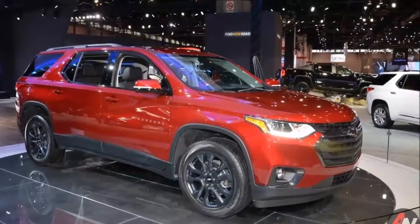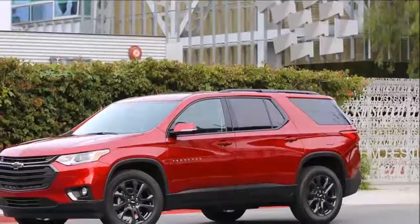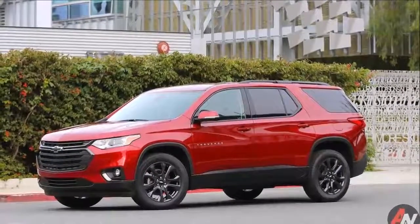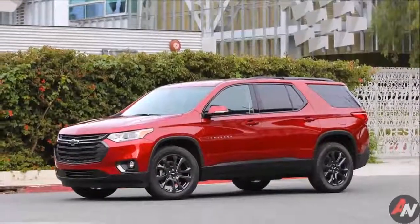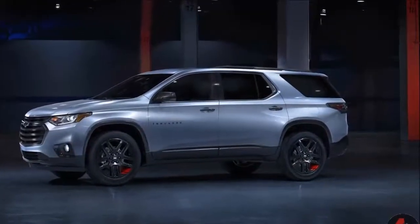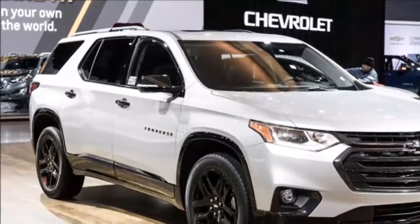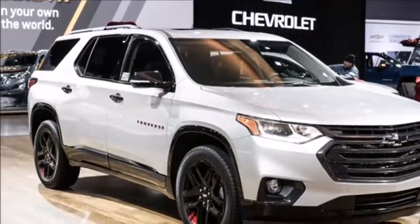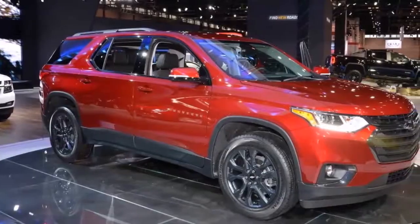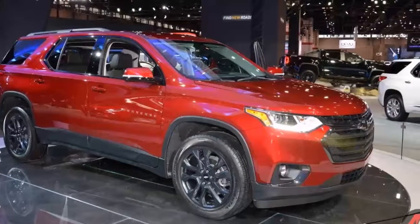We could see the RS having taken either engine, the other becoming the base engine, but perhaps the real-world performance from the four-banger is perky enough compared to the V6 to justify the decision here. Cosmetics are probably going to be more important than performance. The blacked-out grille, window trim, roof rails, and body improve the look, particularly the red color the crossover was shown in. That color, Cajun Red, is a $395 option, by the way.